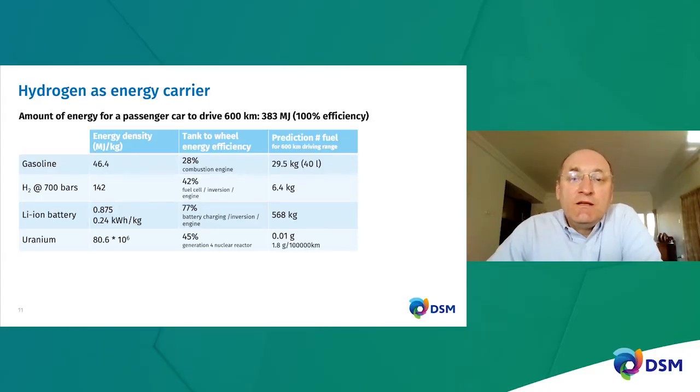Okay, now let's have a look at what this means for the weight of fuel or the weight of battery that you need to get to this 600 kilometers driving range. Here I made an overview where I made these estimates. When you look at the energy density of hydrogen, and do the calculation based on this rather low tank-to-wheel energy efficiency, you end up at something like 6.4 kilograms of hydrogen that you need to get this driving range. So on a weight basis, you only need something like 6 kilograms to get the driving range of 600 kilometers, which is not a lot on a weight basis.